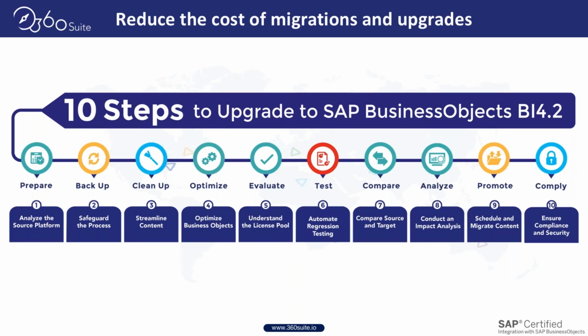The City of Chicago is a user of 360 Suite, and they were able to save over $300,000 doing an upgrade with one resource. And going forward, they have been able to maintain a clean environment so they don't get into that situation where they have to do a huge amount of cleanup before an upgrade. So they were able to do their upgrade, accomplish it successfully with one resource, and then going forward, maintain a clean environment using 360 Suite.